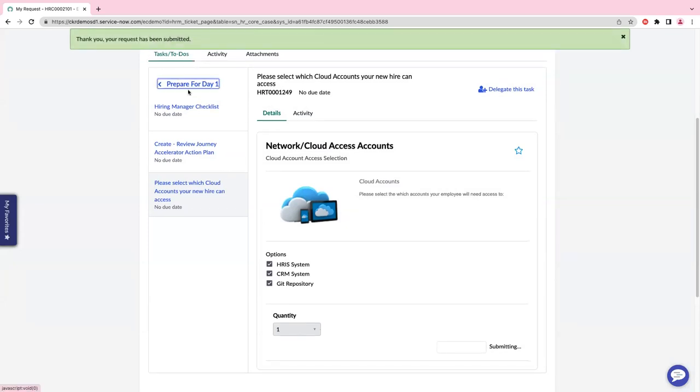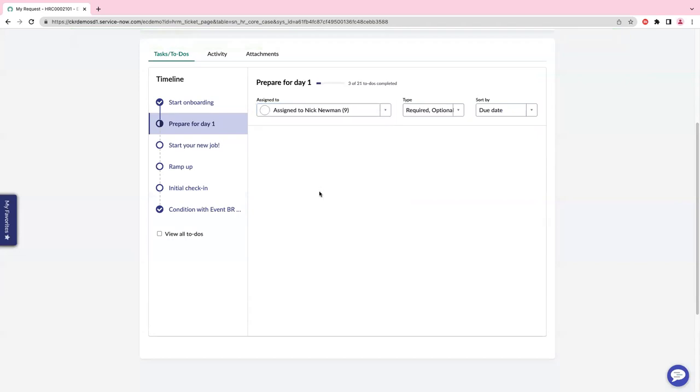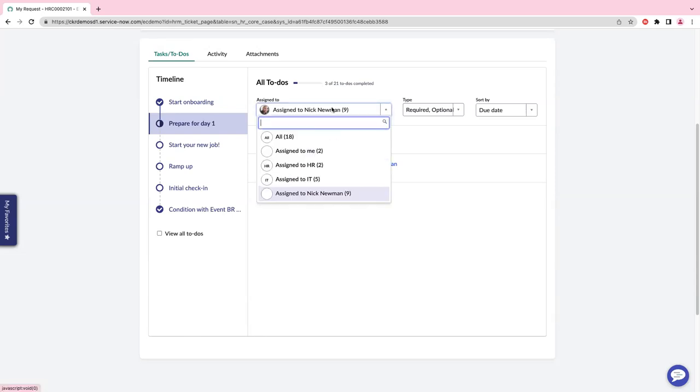Maria also wants to ensure that Nick is completing his task. So she's able to have direct visibility into his tasks. And as we see, Nick still has 9 tasks that he needs to complete. So she's able to remind him on those tasks as well.